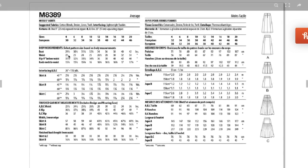Okay, so these measurements, the bust is negligible, but the waist goes from a 22 to a 34, which translates to finished garment measurements of 23 and a half. So you get 1.5 inches of ease at the waist. That makes sense to me. So 23 and a half up to 36.